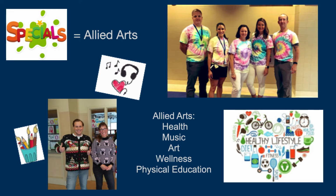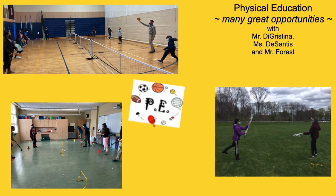By rotating through the allied art classes every 30 days, we ensure that everyone has an opportunity to do each of the different activities over the course of their 5th grade year. Physical education takes place both in the school and taking advantage of our outdoor spaces. We have great facilities and fields that we use for all kinds of different activities.